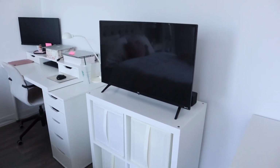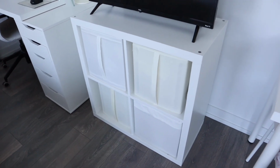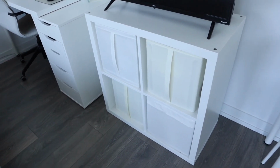And here's just my super simple little TV set here. Inside of these bins is actually my toys, collectibles, and dolls. I like to store them away, and when I feel like looking at them, I'll just take the cubby out.